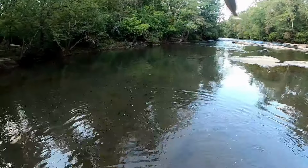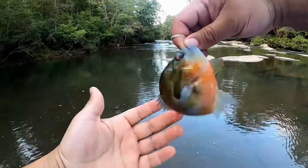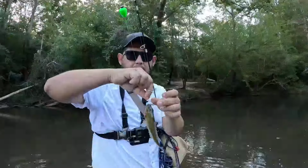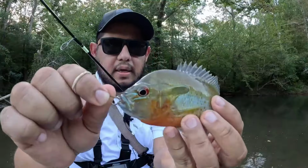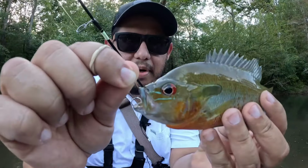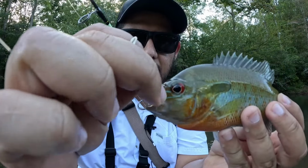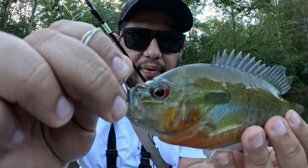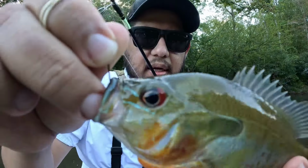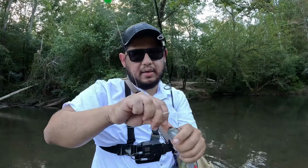Look at this. Perfect bait size. I think this is a hybrid. First fish of the day, guys. Look at this fish. See that fish right there? It looks like a hybrid between a green sunfish and a shellcracker. It has the colors of the green sunfish on the mouth, but it has that red belly and the red eyes. You see the eyes? Beautiful fish. That's a perfect size bait. Really, really good bait right there, guys.